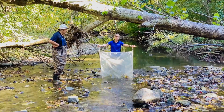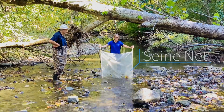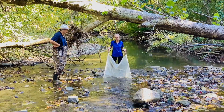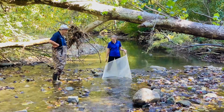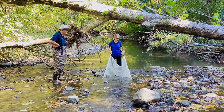We use a seine net. The seine is a net that has a very fine mesh. It has two handles, and it's weighted at the bottom. You put it in an area of the river called a riffle zone. A riffle zone, I always say, looks like Ruffles potato chips. It has ridges, so it has the water flowing over the rocks. This helps with the oxygen content and the flow of the stream.